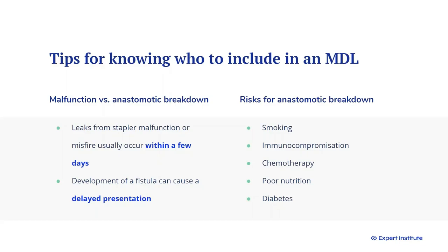It is worth noting, though, the development of a fistula kind of has that same tissue breakdown, and that can be a delayed presentation. Clients that I probably wouldn't sign up, although there are exceptions to every rule, are clients just predisposed to leaking: smoking, immunocompromised patients, patients on chemotherapy, poor nutrition, diabetes.